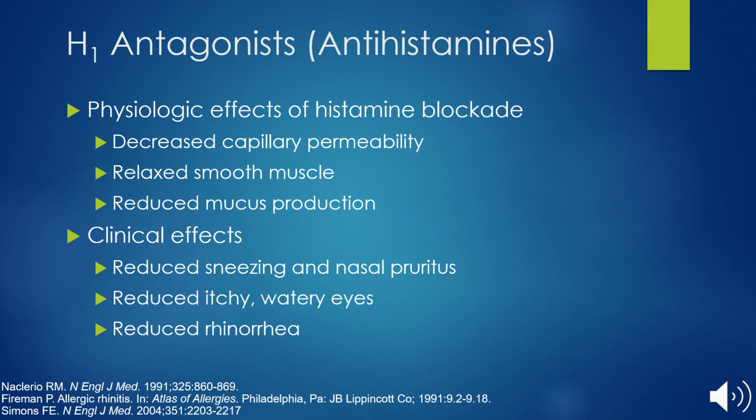Now we're going to begin to review each of the medication classes more specifically. So we're going to start out with H1 antagonists, or our antihistamines. These medications exert their physiological effects by stabilizing the inactive form of H1 histamine receptors, therefore preventing histamine from stabilizing the active form of H1 receptors.